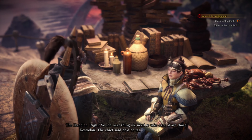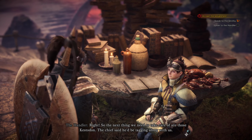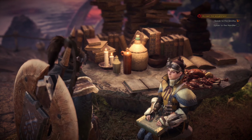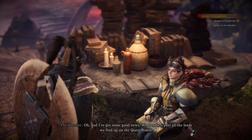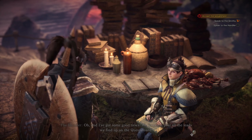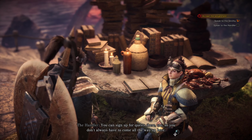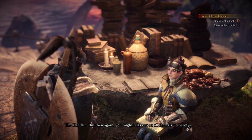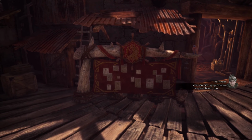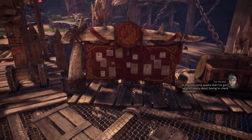Hey there, partner. Right, so the next thing we need to do is take care of those Kestodon. The chief said he'd be tagging along with us. How about we start our search in the Ancient Forest and go from there? Oh, and I've got some good news. We handlers post all the leads we find up on the quest board. You can sign up for the quests there too, so you don't always have to come all the way up here. But then again, you might miss out on all the eats up here. You can pick up quests from the quest board too. It lists the same quests that I've got, so don't worry about having to check two places.